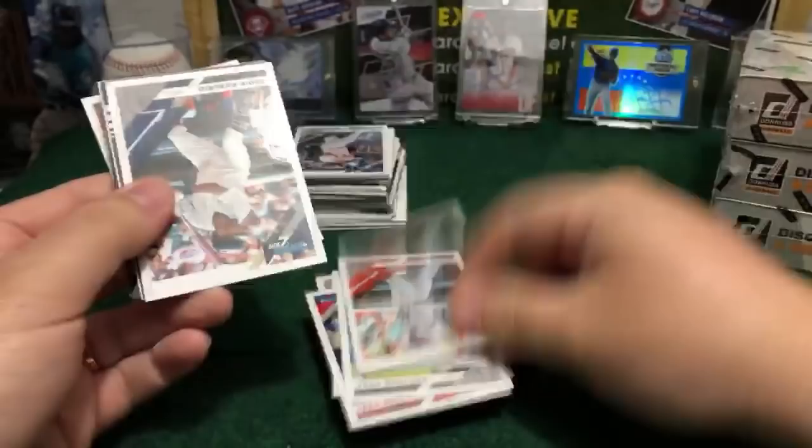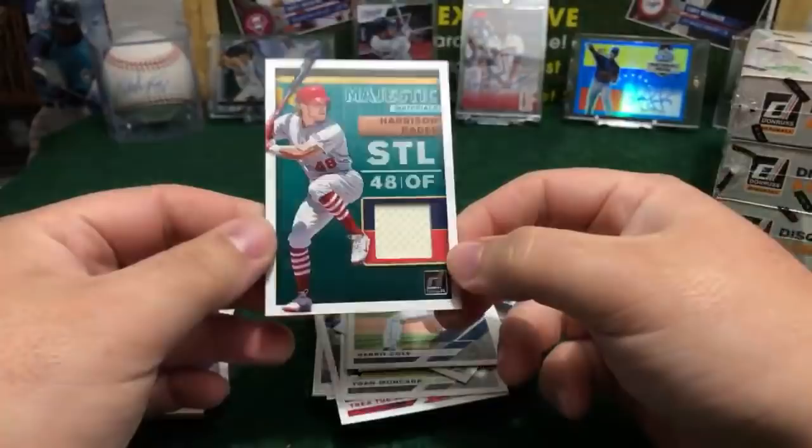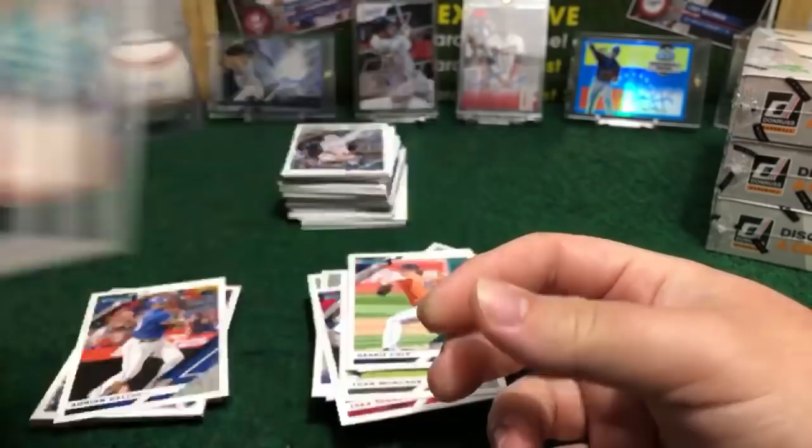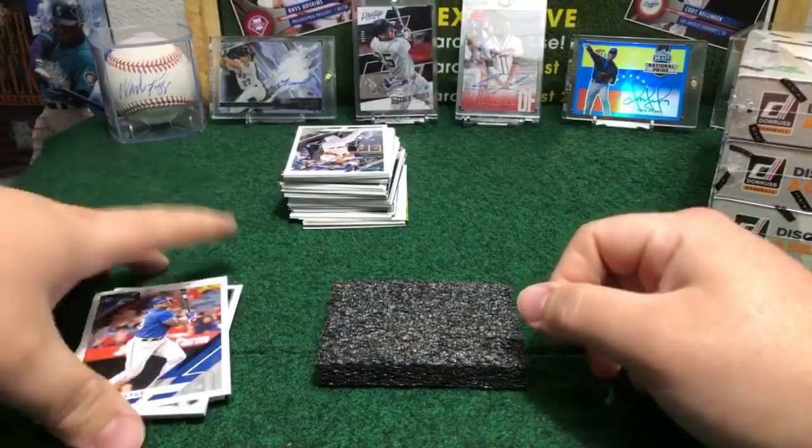Nice. Carlos Lopez Black, Goldy, Diamond King, Max Muncy Black, Harrison Bader, Majestic Materials, nice beige piece of jersey, beautiful color for St. Louis Cardinals. Nice game-used memorabilia for EP Collectible. EP Collectible, man, on fire this break, buddy. Hey, what's up, Walter? So, three hits, man, three hits already.